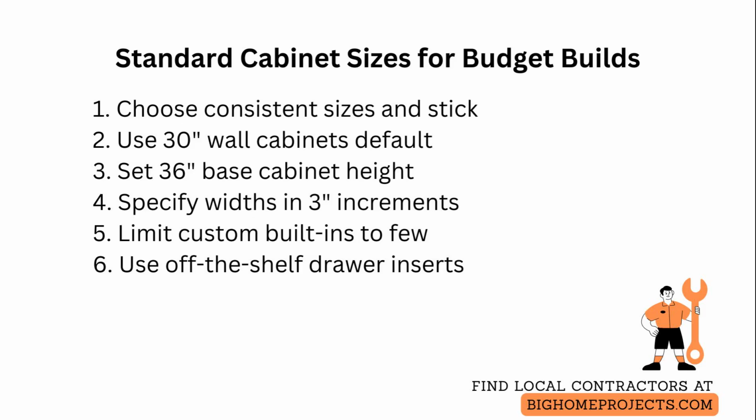for varied orders. Set a base cabinet height of 36 inches, including countertop, to match common appliance heights and minimize adjustments during installation. Specify widths in 3-inch increments such as 12, 15, 18, 21, 24, and 30 inches, so off-the-shelf options fit without trimming or custom face frames.